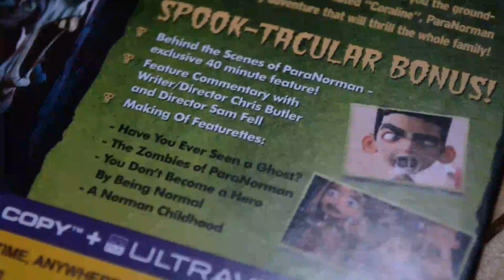Next on here we have the featurettes, which is split up into different sections, but altogether the 4 or 5 featurettes are 14 minutes, and they're really interesting as well. I really liked these. It's really quirky, really different.